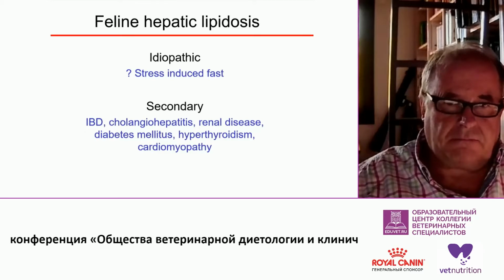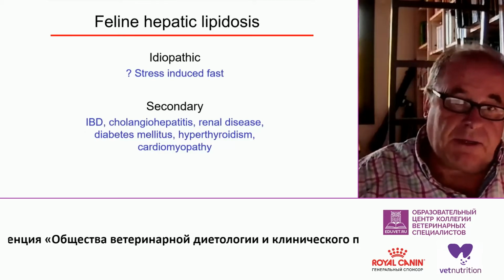Idiopathic means we don't know the cause.